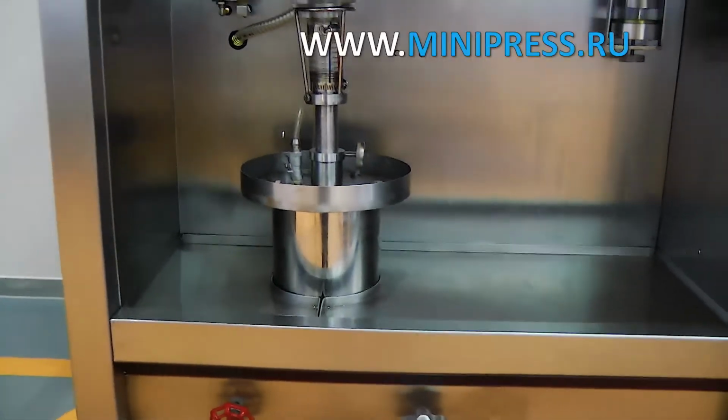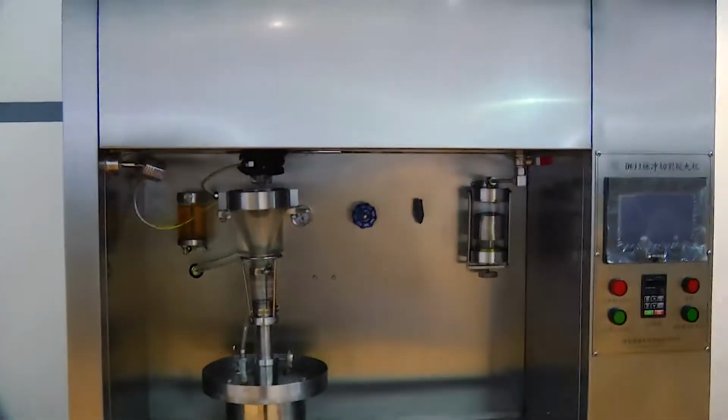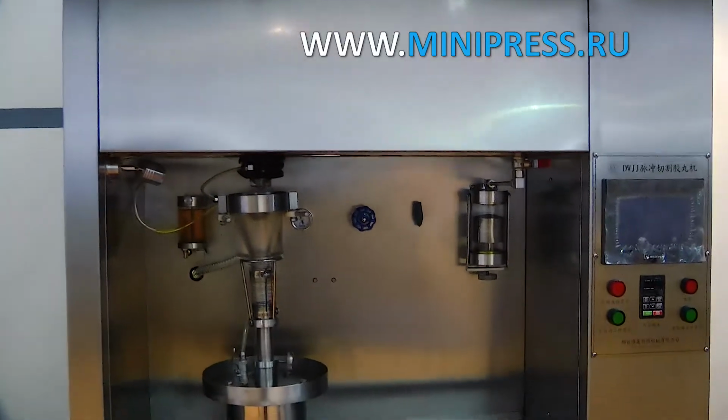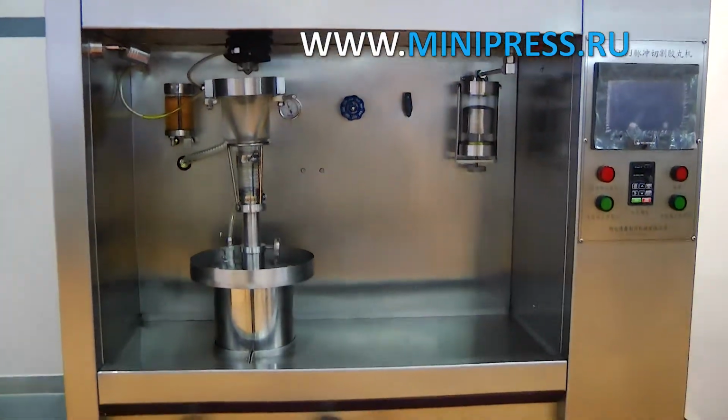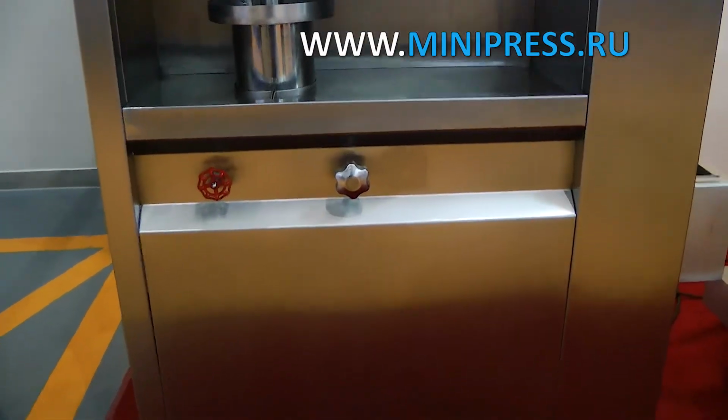Our enterprise has been producing pharmaceuticals in Kazakhstan for 30 years. Our products are supplied to the countries of Southeast Asia and CIS countries. We use only modern equipment that meets the requirements of international GMP quality standards to produce drugs.